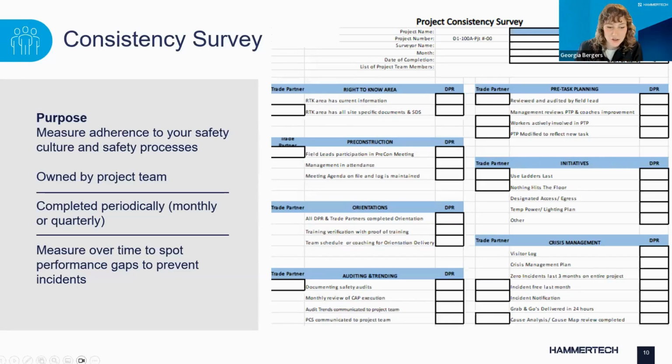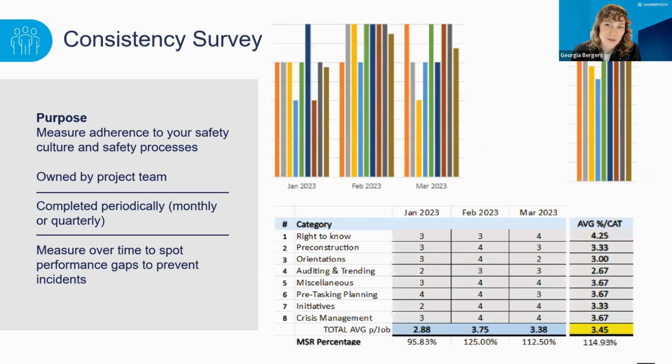And Jake, I guess the question that I have for you is, why is it important that the project teams owned doing this consistency survey as opposed to the safety team? Yeah, because having the conversation around responsibilities and who's doing what, I think it's important to do this as a team, to be honest and to face the gaps or face the areas in which you're not doing so well. And when you're in a room, face to face with everybody, it brings everybody together. Everyone knows what needs to be done and they have a mutual interest in scoring well.